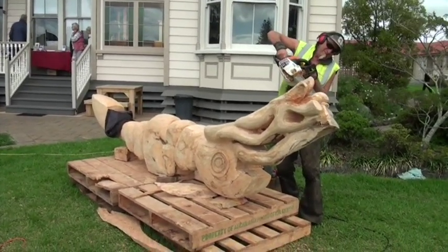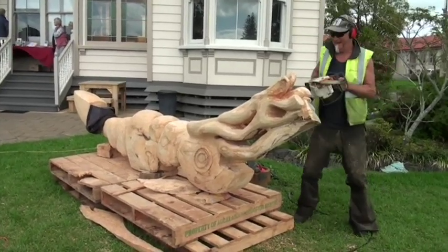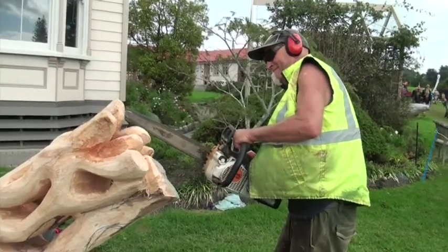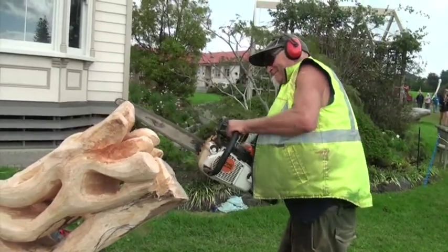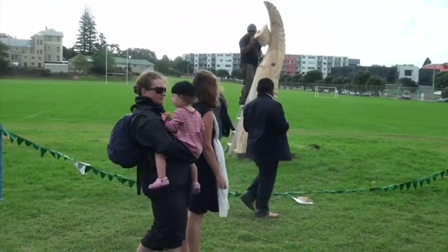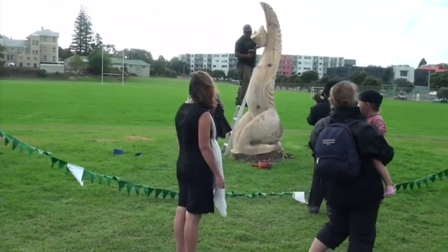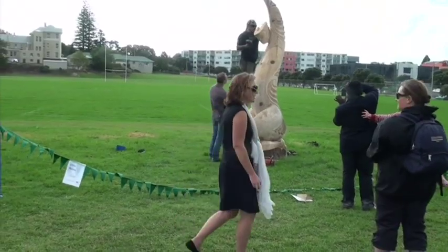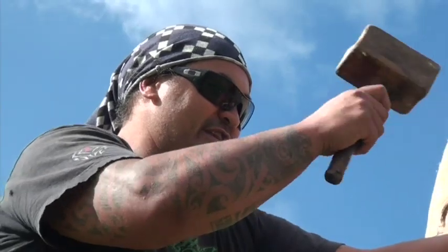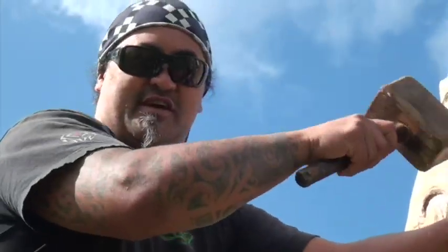A site had been found for Davy's sea serpent, but there was still time for a few finishing touches. Joe Kemp's sculpture was in its final position, but he was still up a ladder, chiselling away. Thought you'd be finished by now, Joe. No. If I had another day, I'd still be carving, but I'm almost there. So it's good enough to be judged tomorrow, I think.